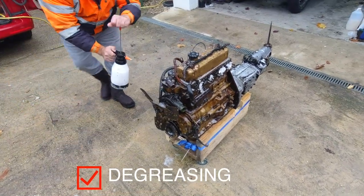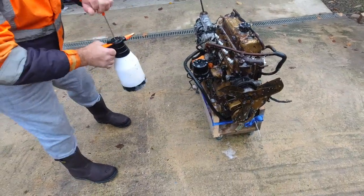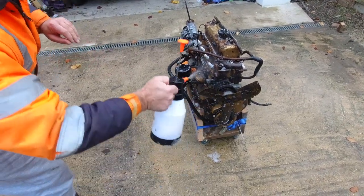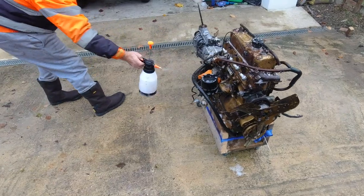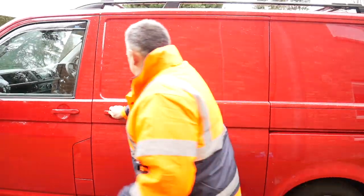Just giving the engine a thorough degreasing. So we'll leave that for 10 minutes and then we'll come and steam clean it all off. This engine will also be repainted or resprayed.